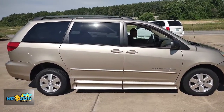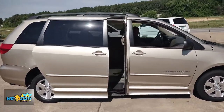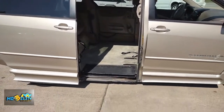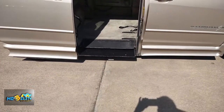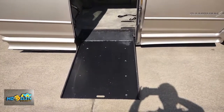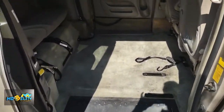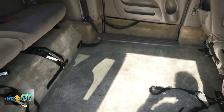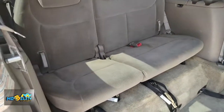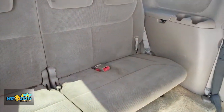Let's take a look at this deal. Gonna open up the door. All automatic. Door opens. And the ramp's gonna come out. There you go. I'm gonna walk in here and take a look at this interior. We've got a carpeted floor instead of it being a vinyl floor. If you look at the seats back here in the back, they look in really good shape.